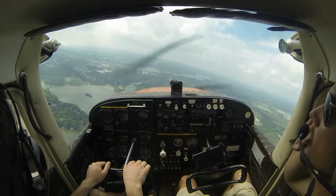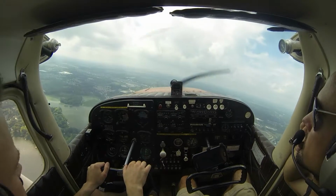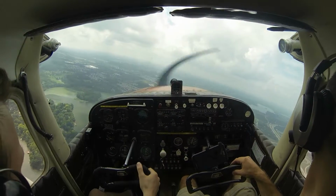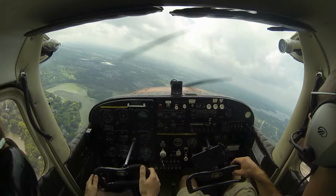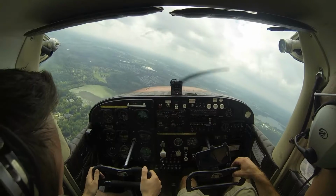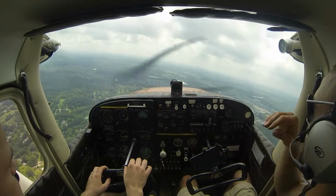Left, taxi via Bravo. And 3 Yankee, we're heading towards the Belleville Airport. You're going to be proceeding just past it to the west-southwest and then turning back and landing Belleville.